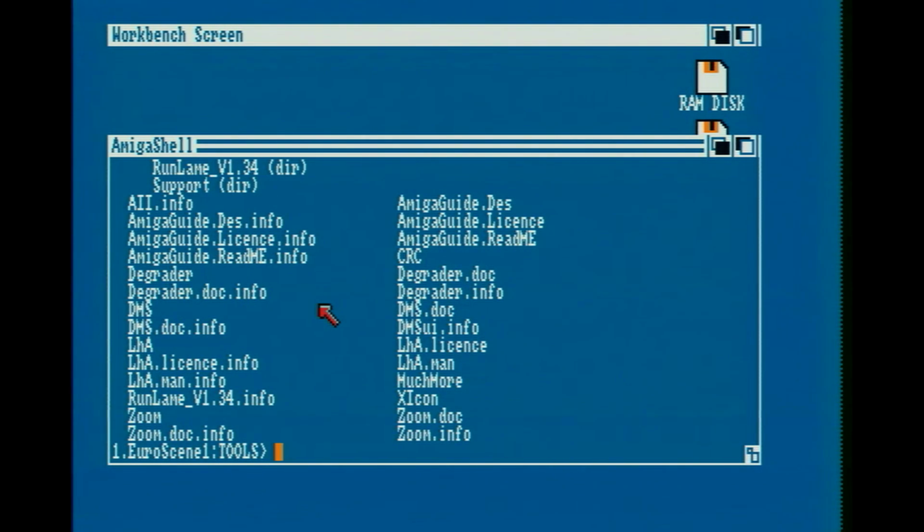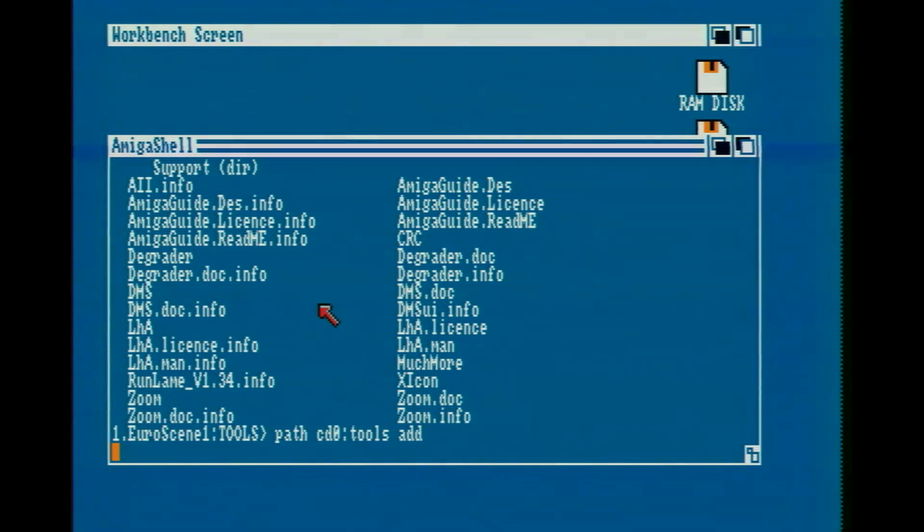Okay, look what we can do. We can type this command, path CD0:tools add. What that's going to do is, while we're using Workbench right now, until the next time we reboot, every time we go to use any kind of command on the Amiga, it's not only going to look in the Amiga's default paths, which are the sys directory and the C directory, it's also going to look in the CD0 tools directory, and it's going to find this LHA file, and we're going to be able to decompress our files without any problems at all.